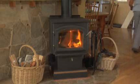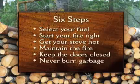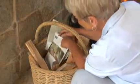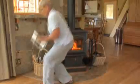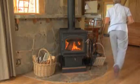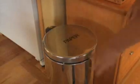And one final thing, never burn garbage. Do not burn junk mail, newspapers, or any other garbage in a wood stove. In most areas, burning garbage is illegal. A small amount of paper can be used to start the fire, but other than that, the only items to be burned in a wood stove are firewood, fire starters, and manufactured fire logs approved for use in wood stoves.